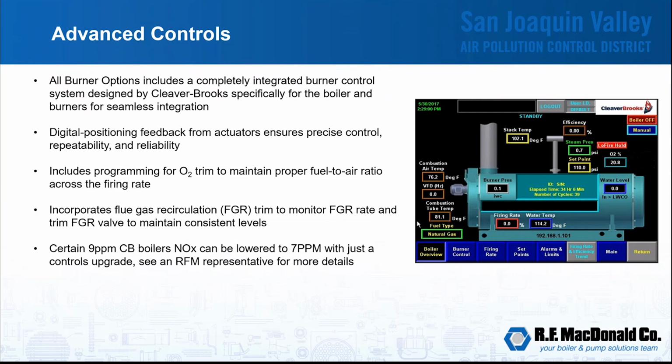As a note, there are some Cleaver-Brooks models that can be retrofitted to 7 ppm from 9 ppm with just a controls upgrade. It's something we definitely need to look into, so if you could see a RFM representative, we can get you more information.